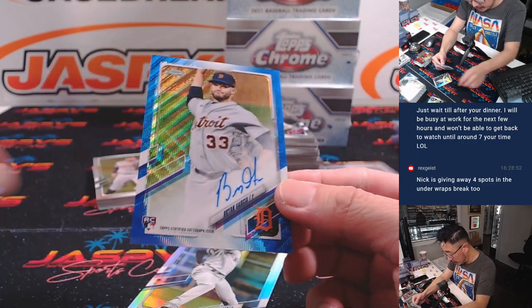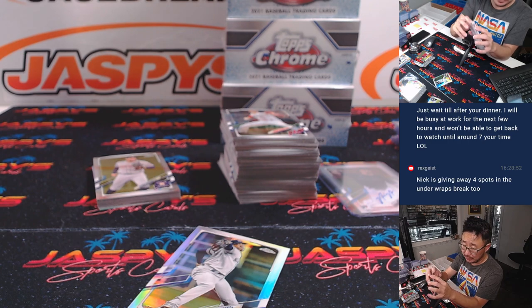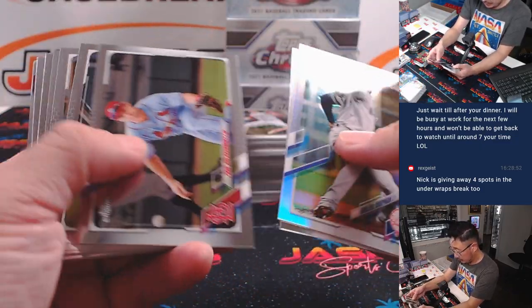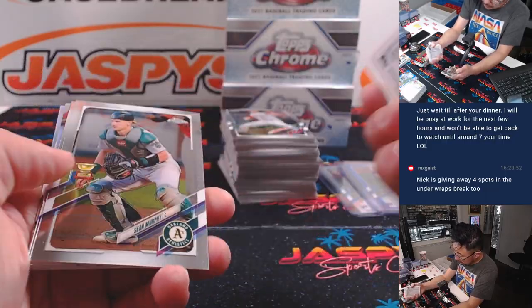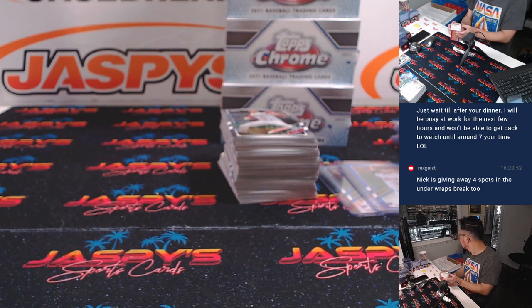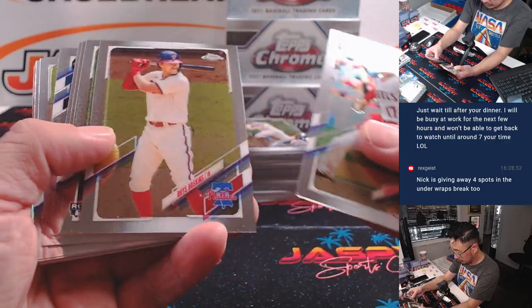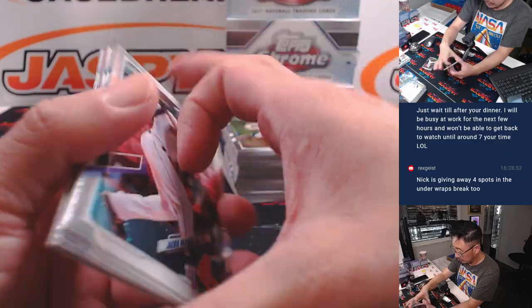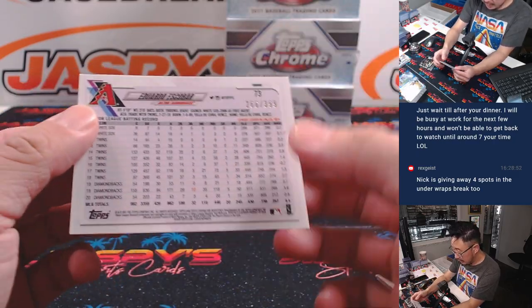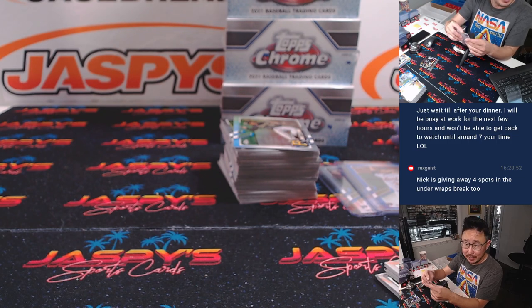And here is Brian Garcia. Blue wave, autograph, Detroit, AL Central, Greg. 138 out of 150. Luis Campusano, Padres. Here is Eduardo Escobar, 266 out of 399. NL West, Greg.